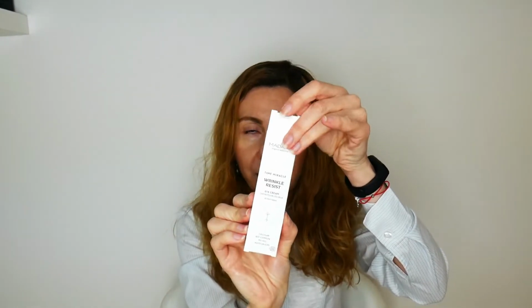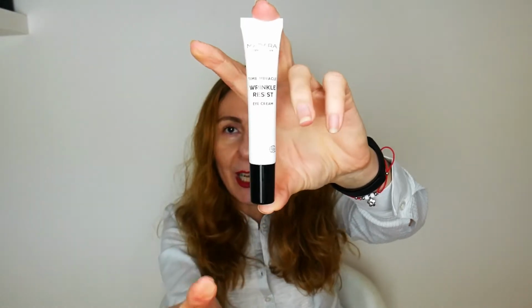Okay, so this is the last product for this month. Oh yeah, this is for sure a full size product. I'm not sure if I should open it or not. Okay, it's not sealed, so.